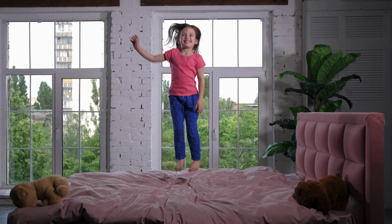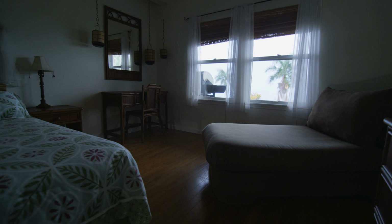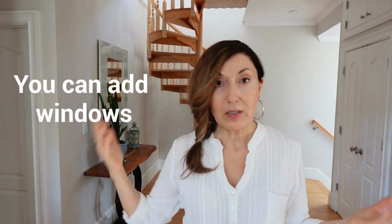And the last one is light. Some people like to have a lot of light in their house, tall ceilings, lots of windows, and others say, you know, I don't care about that, and their house is very dark. They have all the shades closed and they live completely in darkness. It is very individual. If you are a lover of lots of light, obviously low ceilings will not work for you.